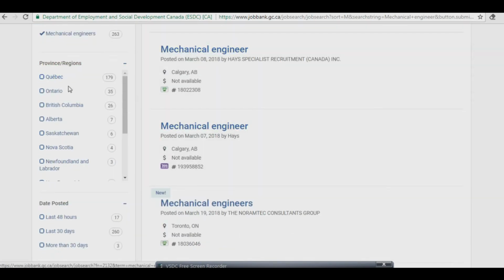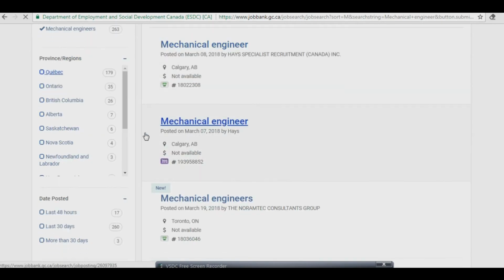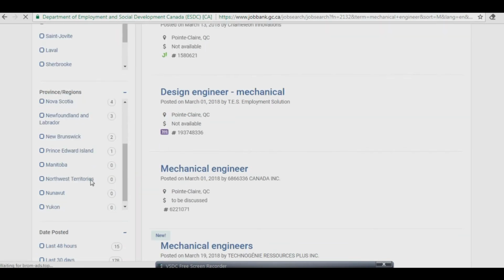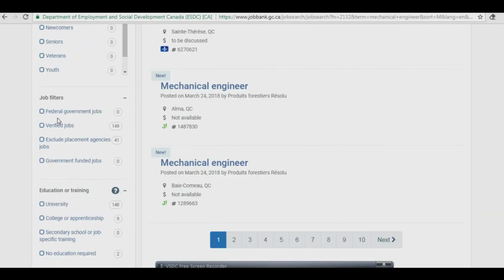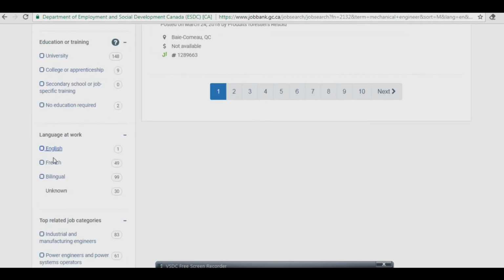If you have already selected which city or which province you want to go to, then filter it in the province region section. But the fact is, you should have some good proficiency in French, especially in Quebec. In Canada, there are two languages, French and English. So it's an advantage if you know French. Here you can see the language at work section, French speakers have more opportunities.